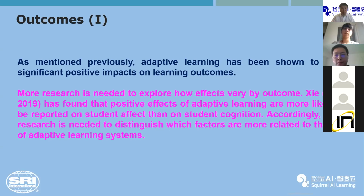Accordingly, more research is needed to distinguish which kind of student factors are more related to the use of adaptive learning systems. We cannot just say adaptive learning system is useful or it's helpful. We have to understand from which aspect, from which factor it's contributing to student development.